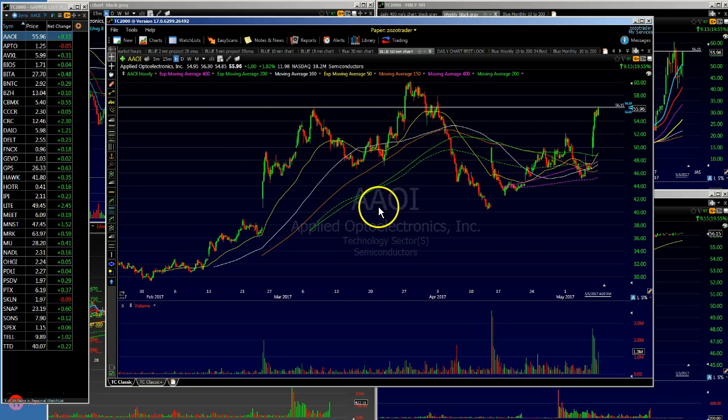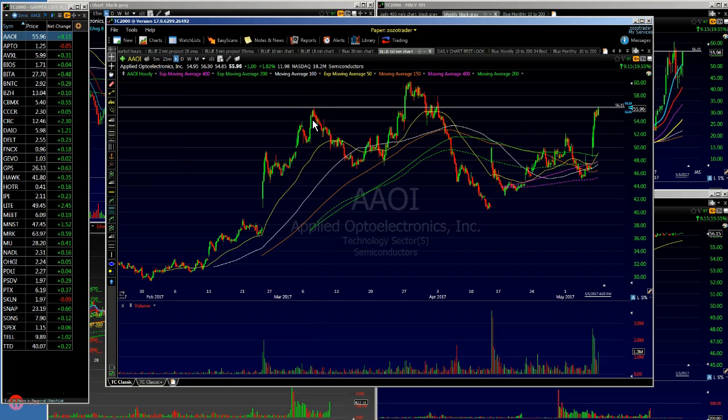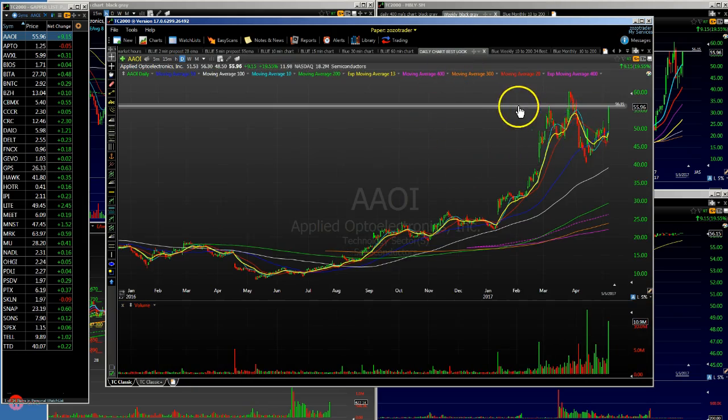Anyway, so we'll start off with AAOI. And this is a 60-minute chart you're looking at right here. And we have a high here of 56.14. Now, if we get a big gap up morning, all this will change. But currently right now, probably over 56.14, you probably get a nice continuation move on AAOI. And this is the daily on it with that line that we just drew.